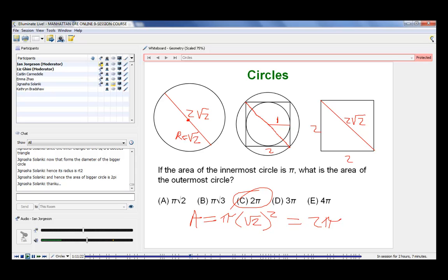The challenge, and what Jignasha handled really well, isn't the single steps, it's linking all the steps in the right order to get us from the beginning of the problem to the end of the problem. That's what the real skill is. Not the individual steps, but being able to link them all together in the right order to get from the start to the finish.